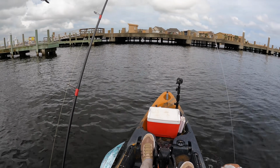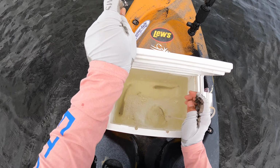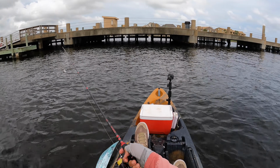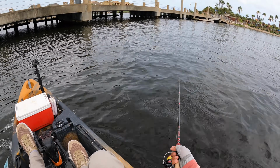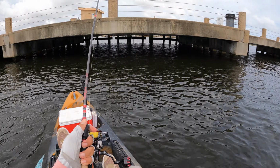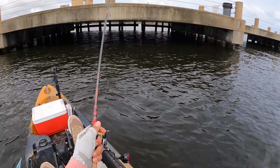Okay, y'all, we've made it, finally. After playing around with trying to tie on a new hook, we've got a croaker. I was telling Christian, the awesome thing about being in a kayak fishing docks is that you can get right up on these things and literally get your bait right where it needs to be. There we go. All right, big fish, where are you guys at? I need somebody to just crush my croaker. Crush my croaker, that needs to be a t-shirt.